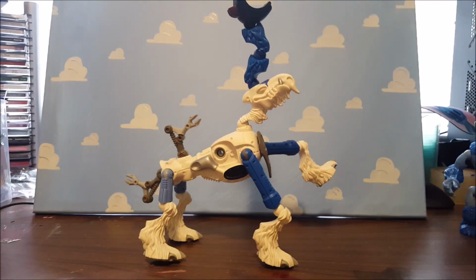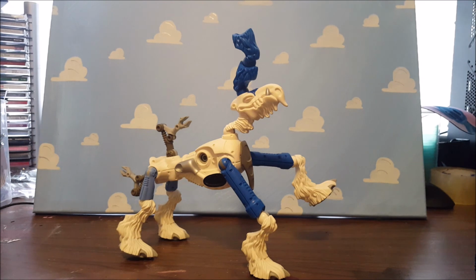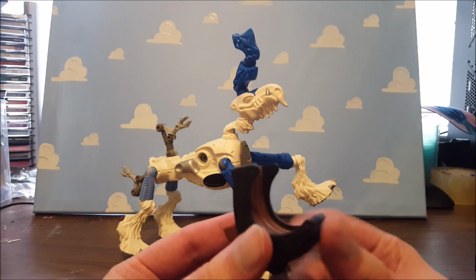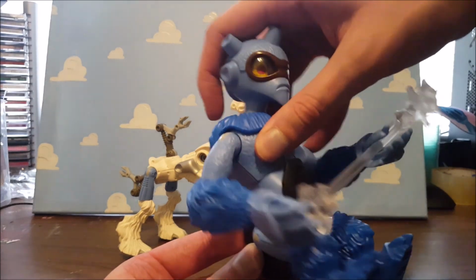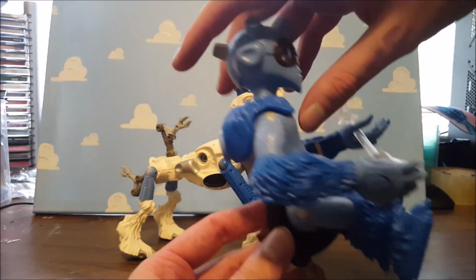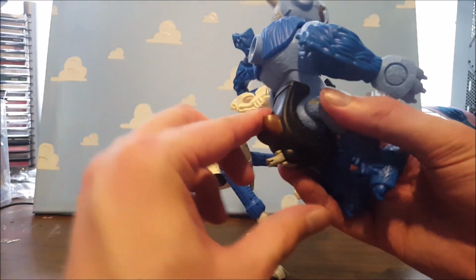So as you can see, I've rearranged some of the pieces here, and he poses just fine. And the seat can seat Nepal, and I'll go ahead and take that seat off so you can get a better look. And it does have ridges on both sides that plant firmly in place right there. And the seat even has a joint on it as well.